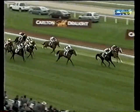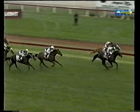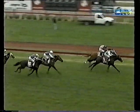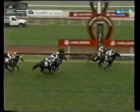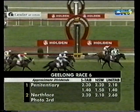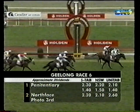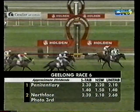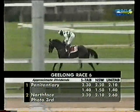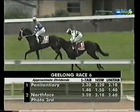I was fearing for him coming up towards the turn because he was blocked with nowhere to go, but the runs just appeared on the inside. It was a fierce pace. It was set for something to run on. North Face has been brave. He went to the front at the 900. Look at the runs Penitentiary gets. He had all clear galloping room from the home turn on, and he really has stayed magnificently. It was a test. It was a staying test, all right. And he was as strong as an ox on the winning post.